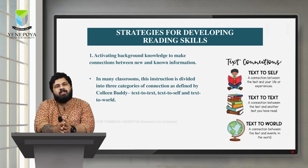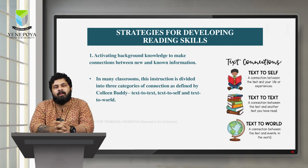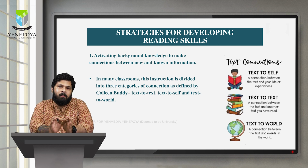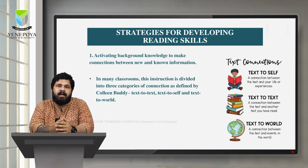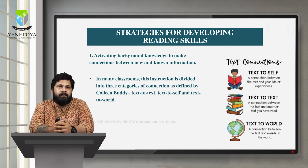Let's find out. The first one is activating background knowledge to make connections. An effective strategy for developing reading skills involves activating your existing background knowledge to establish connections between new and familiar information. This technique aids in better understanding and retention of the material.